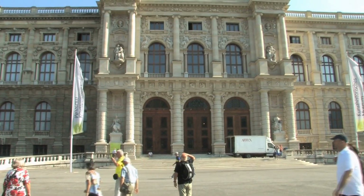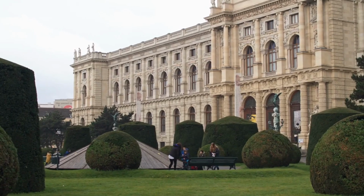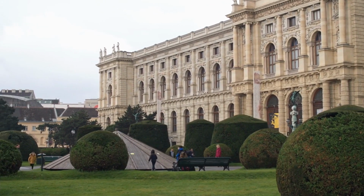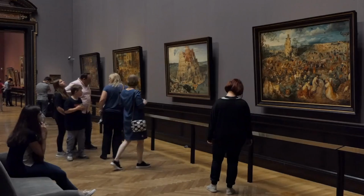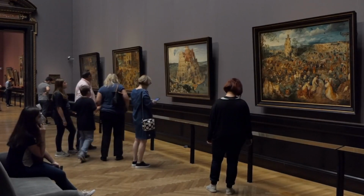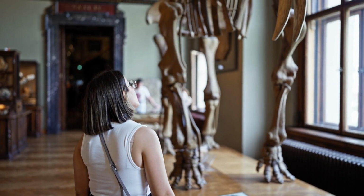After indulging in Vienna's culinary delights, continue your cultural exploration by visiting the Kunsthistorisches Museum, the Museum of Art History, and the Naturhistorisches Museum, the Natural History Museum, located side by side on the famous Ringstrasse Boulevard. Admire masterpieces by artists such as Rembrandt, Vermeer, and Rubens at the Kunsthistorisches Museum, while at the Naturhistorisches Museum, marvel at the extensive collection of fossils, minerals, and meteorites.